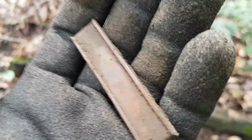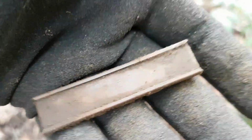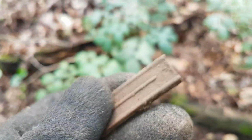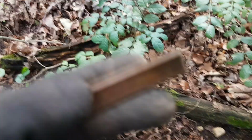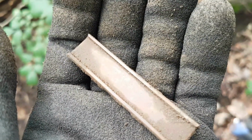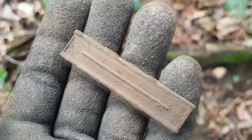And another signal was a really beautiful K98 clip. You can see the marking Z, like that. It says Zbrojovka. Let me check, clip manufactured during World War II for the German Wehrmacht. Really nice. Really like these clips.